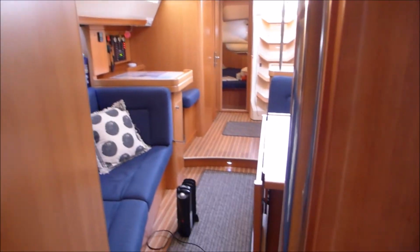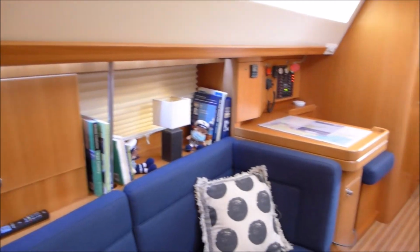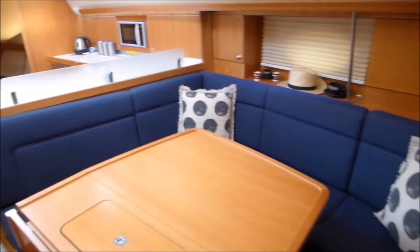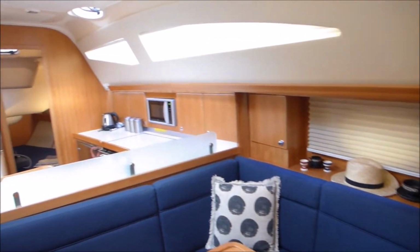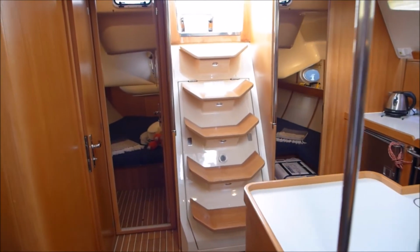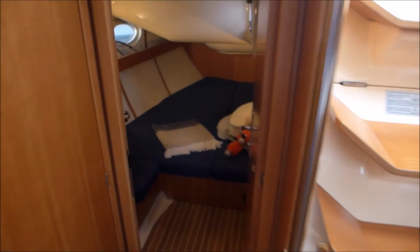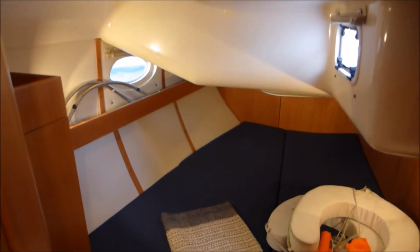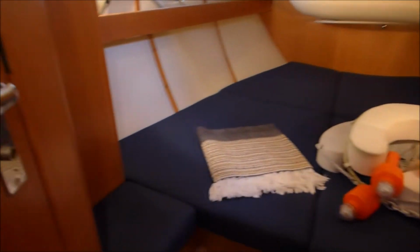Moving back into the saloon, there's 2 steps on an Impression, giving more head height throughout, and we can see the spaciousness of this seating area. The aft cabins on these 434s are identical berth sizes, with the starboard side having access to the head as well. As we go into the cabin, you can see a spacious large double berth. There's a hanging locker and shelving to port on the outboard side. There's also the electrics controls in this cabin.